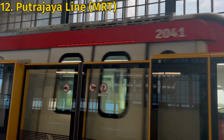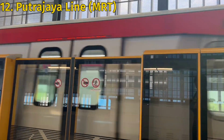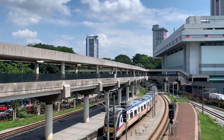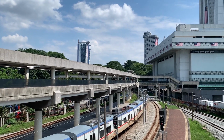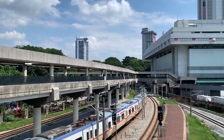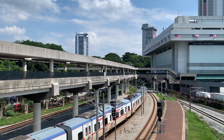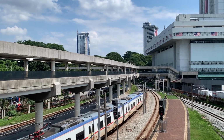So that's the end of my RapidKL tour, but just quickly, here are the other rail lines in the integrated numbering system. Lines 1 and 2 and the currently suspended Line 10 are KTM commuter trains, operated by the National Railway. These trains are not as frequent as you'd hope, running hourly off-peak, and I hear they're not the most reliable. That was a real shame for me, as I hoped to check out the Batu Caves at the north end of Line 2, but couldn't fit it into my short stay.